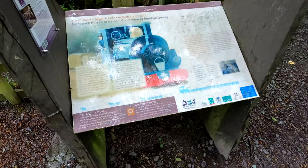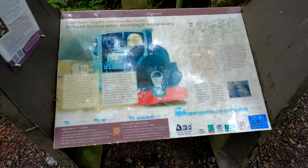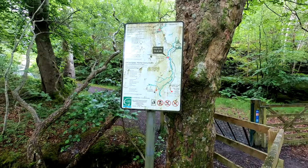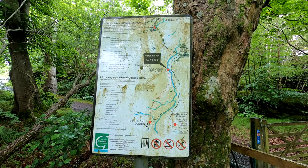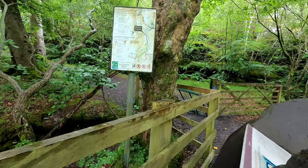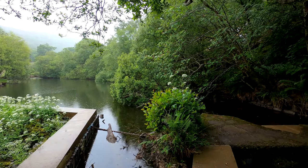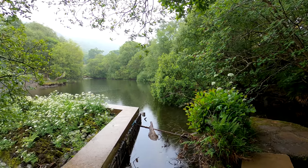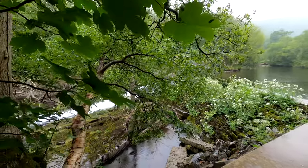Well, a little bit of information there about the history of Penrhyn Quarry and the railway. A little map there to show you where we are. So we've come up from Bethesda. And the plan was to follow the river. So I think I've been defeated by the rain. I've come up to where the weir is. So I've only done about half the river that I wanted to do.